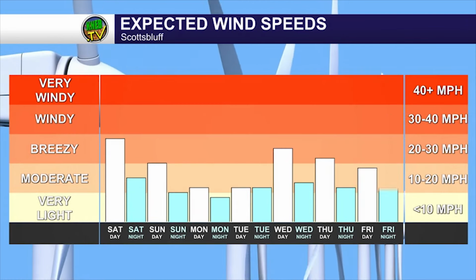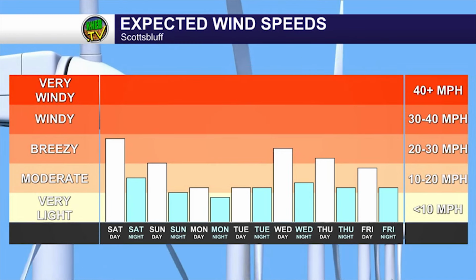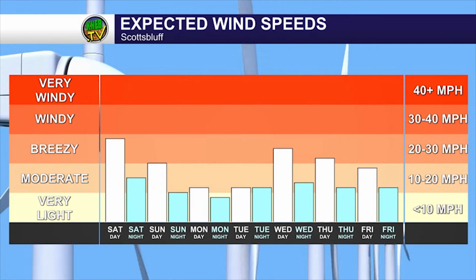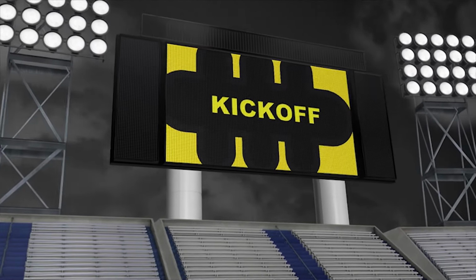Now, the wind's going to be a little different story. We will see, I think, some breezy conditions tomorrow, probably, again, portions of next week, late in the week. But the first part of the week, at least winds are coming down, and we certainly don't have winds up here in this category that we did yesterday. We had gusts yesterday to 55 miles an hour here in Scotts Bluff.